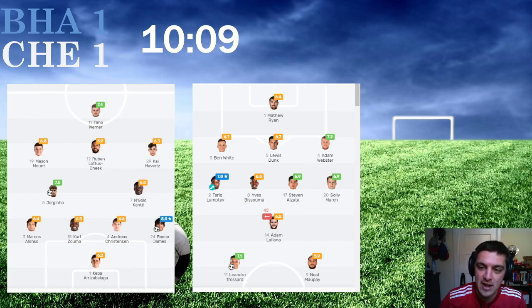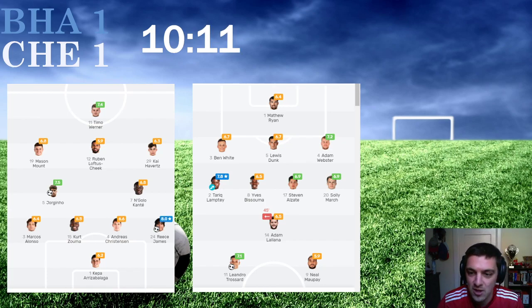Chelsea restarting now. It's with Zouma out to Marcos Alonso. He's met by Trossard. Back to Zouma, now into Conte. Conte, good pass out to Mount. Finds Alonso on the wing. Lamptey's a little bit late getting there, but will recover. Mount is forced back. Jorginho looks across to Reece James, who's in the midfield slot here. He's going to take a shot from the 18.